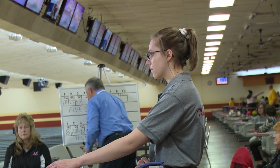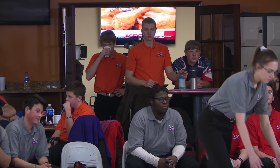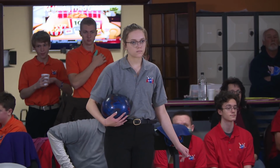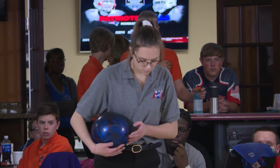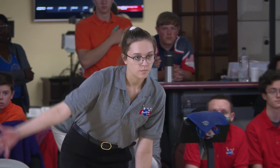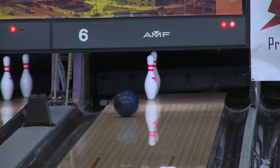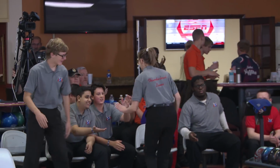She's got to hit this straight on. The sleeper is the pin in the back. If you catch too much of that front pin, you'll miss the back pin. Straight on, go straight back. Yep. Just like that. Doing a clinic for us.